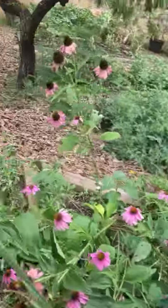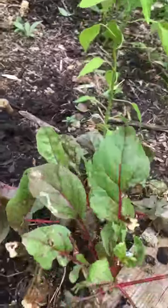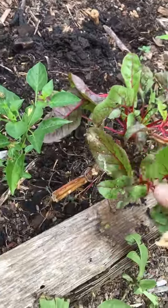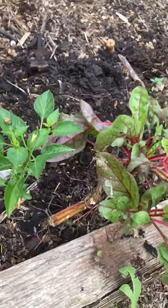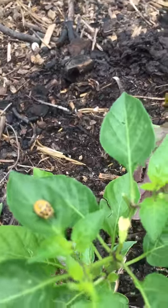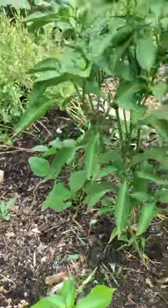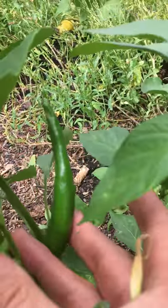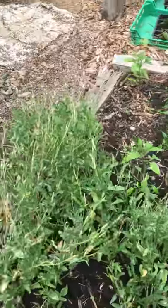So, what else have we got? Some nice red variety of Swiss chard. It's a hybrid between chard and beetroot, so I've been told, I think. Lots of nice bugs in here. Some peppers coming. Nice chili peppers. There you go. More rucola.